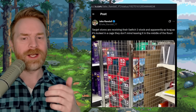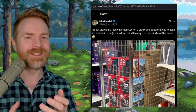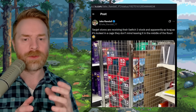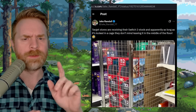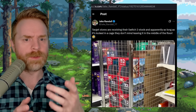I am kind of surprised, though, that they're leaving these right out in the open, although they are locked in a cart here. At the same time, they're not in a box or anything. They're not hidden. Now, I'm not in retail to understand how these things work in terms of what you can show and what you can't show. But if you work in retail, let me know your thoughts about this in the comments below. Is this okay for a store to do? Or is a store breaking rules by doing this?